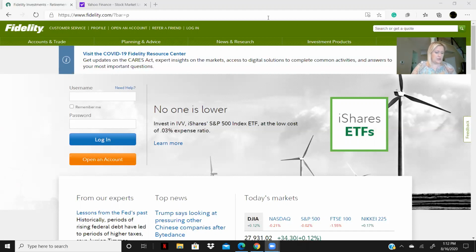So I am going to give you a walkthrough of Fidelity's site, so that if you do choose to go with Fidelity, again, like I said, you absolutely do not have to, that is completely a personal choice, but if you do, then you can have a little bit of a head start on knowing how to navigate their site when you want to research different funds.